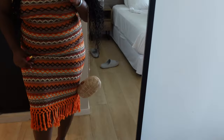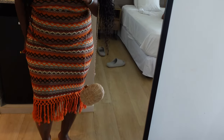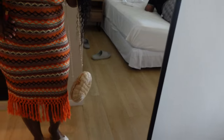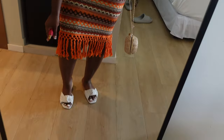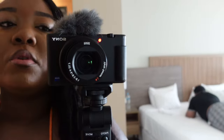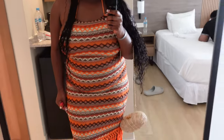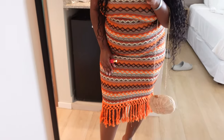So yeah, I just have on a simple dress. It's very stretchy, and it's really comfortable. I like the little pieces at the bottom, and these white shoes are really comfortable too. So yeah, very simple look, very simple makeup look. Yep. So I will see y'all when I get there.